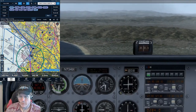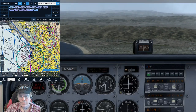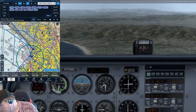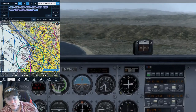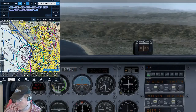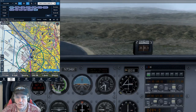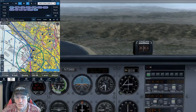All right, we've got 2.7 miles, 2.6 miles, and then we're going to go 323 from there. So I think I'm going to change my heading bug a little bit. Let's see if I can do a heading bug. And then on course, we're going to try the 323. There's 310, 320. Right there.